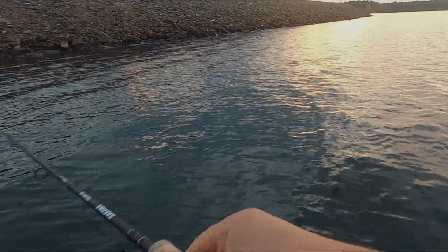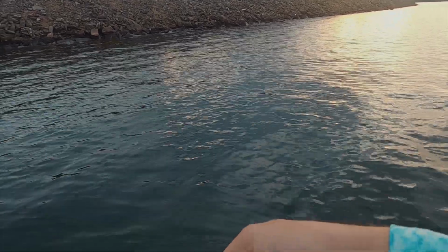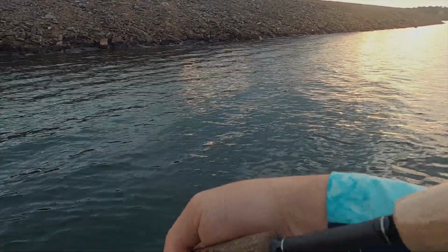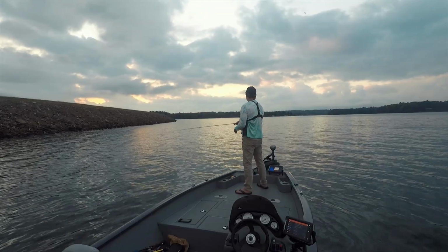Thought I would try coming up here and hitting the dam here, and maybe it was the wrong decision, maybe it was the right decision. You don't really know. Fall patterns are weird. It's hard to kind of figure out. The water is 75 degrees, so the water's not that cool.